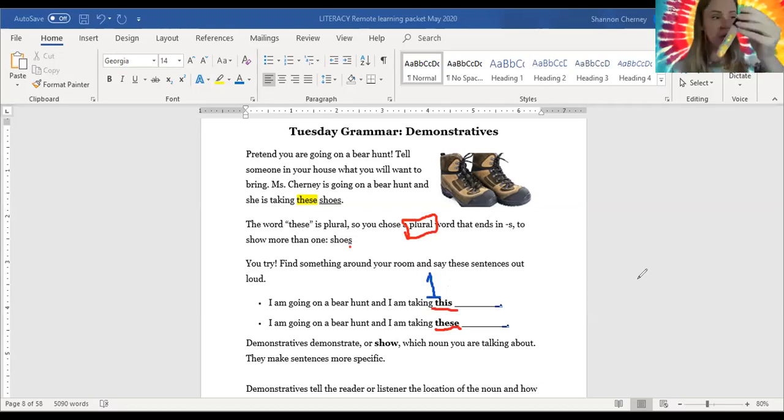But if I was going to take a marker and a pen, I would say I'm taking these things. Or if I was taking two pens, I would say I am taking these pens because now the pens became plural, more than one. So go ahead and write, just like I did, a one and a two. One is this, two is these. Good. Now demonstratives demonstrate or show which noun you're talking about, and they make the sentence more specific. It shows that I'm talking about these shoes instead of just one shoe or any shoes.